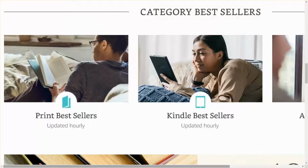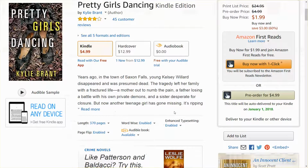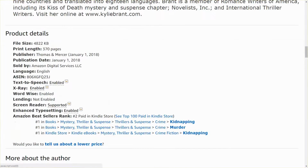Many of us know the Kindle bestseller list very well. If you click on these, you get to the Amazon bestsellers here explicitly in the Kindle store. You click on a book. You all know you find the Amazon sales rank at the very bottom of the page. In this case, it is explicitly the Amazon bestseller rank as a paid book in the Kindle store. And by definition, it is ebooks.